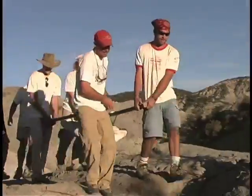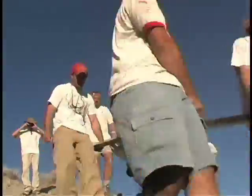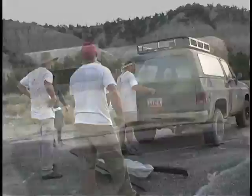If something is really big and it's far from a road, well, we might have to hire a helicopter to help us pull it out. But the great majority of the time, it's just a bunch of people trying to haul these things back to the museum.